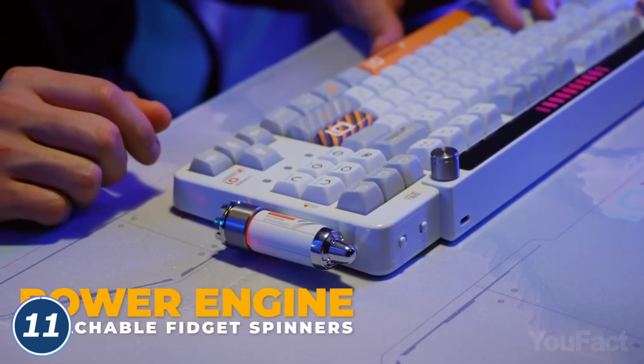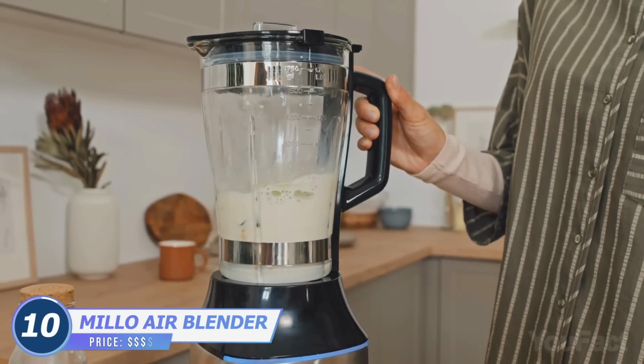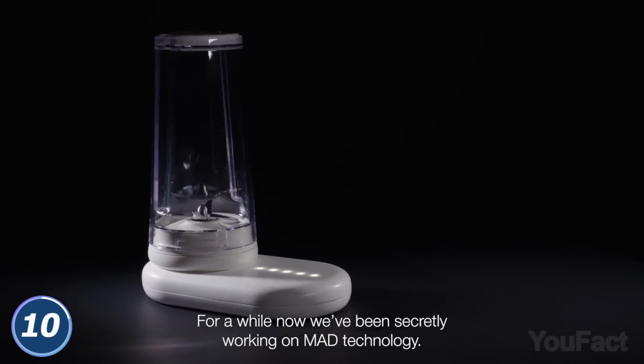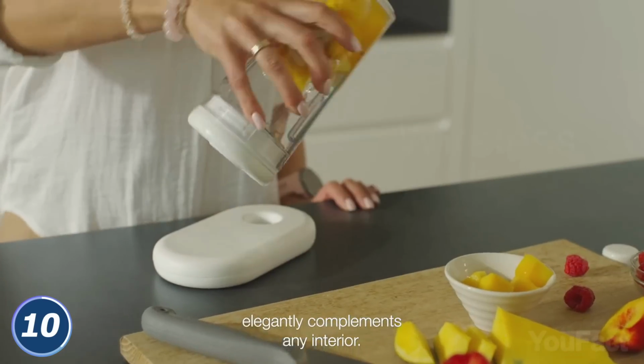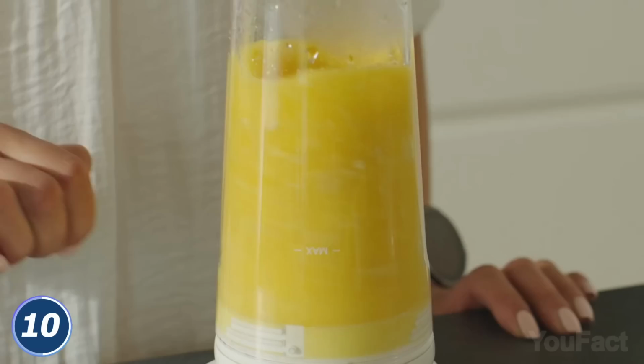We're taking off. Blenders are fine. It's their motors that are always breaking down. Well, not only the motors. Okay, this ultimate modern blender has no motor at all. Millo features the magnetic air drive technology that makes the blender incredibly silent and fast. You see those circles on the base? They indicate the speed level and battery status.